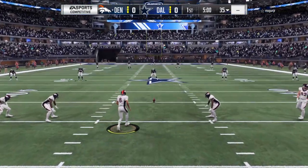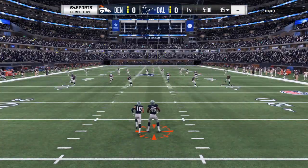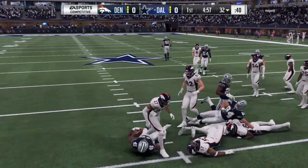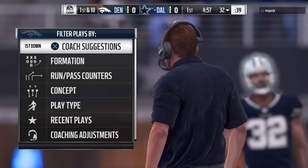Now the kicker, Brandon McManus, about ready to get us started. And we are underway from AT&T Stadium. This is taken near the 13. And they're going to start this drive in pretty good shape as they get it up past the 30.